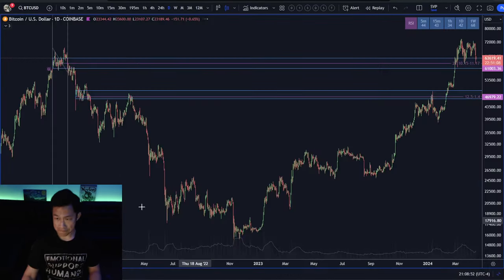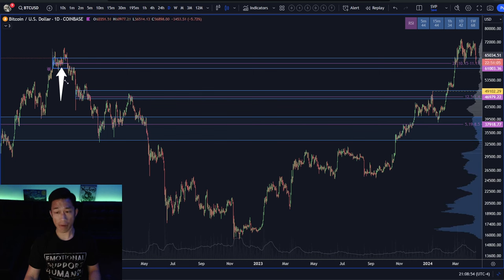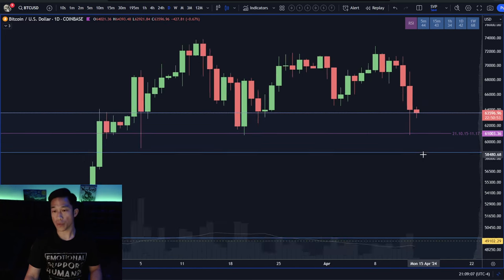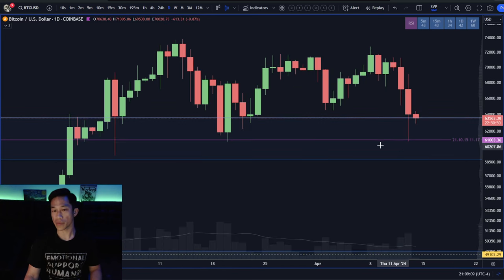But for Bitcoin, it's still all about this guy, right? 61003.36. As long as this structure is supportive, then these higher prices relative to this structure are being accepted, and this structure represents the prior all-time high. So as long as they're holding over 61003.36, it's no problem. You see what I'm saying?